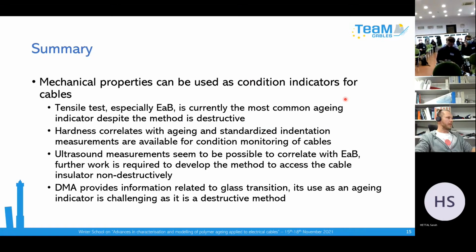So to summarize the content of the presentation, generally mechanical properties, different kinds of them, can be used as condition monitoring, condition indicator for cables. Here, tensile test, and especially the elongation at break. It's currently the most common aging indicator used, despite it is destructive.